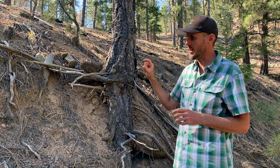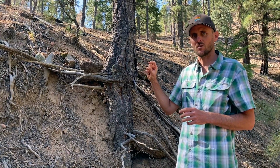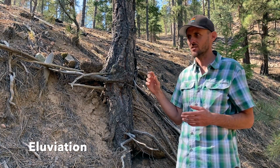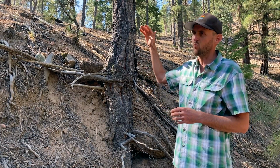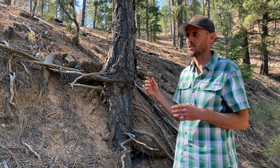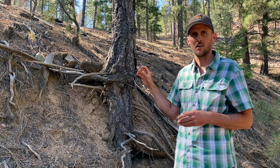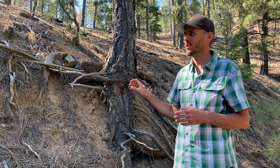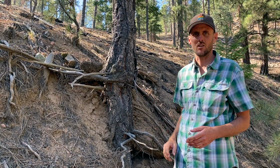Sometimes right between the A and the B, you'll have something called the E horizon. It's called the zone of illuviation. Essentially, as water is moving through the soil surface, it's stripping some of the minerals and other materials out and leaving kind of a white layer. Not really seeing that around here as much.